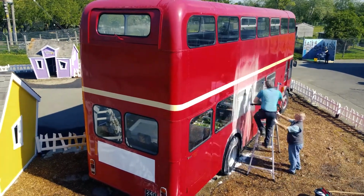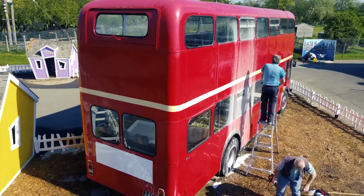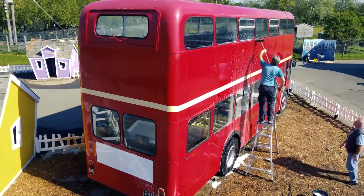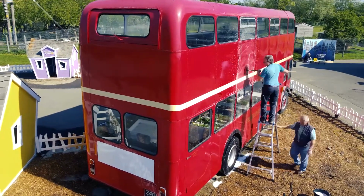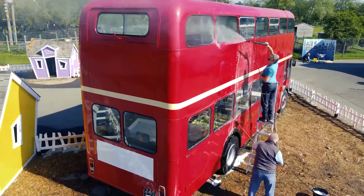Now, as you can see, we've switched down to doing one panel at a time. You probably saw us having a little chat a minute ago, and that's because we decided that actually it'll be more efficient to do it this way, because there was a little bit too much overspray and a little bit of soap starting to dry on, because that heat really was beating down on us at this point. I think we both went home quite sunburned at the end of the day.